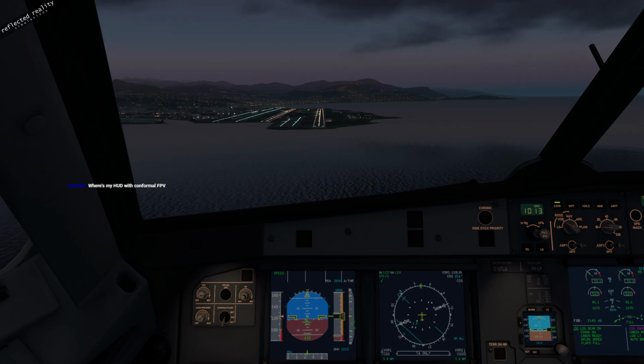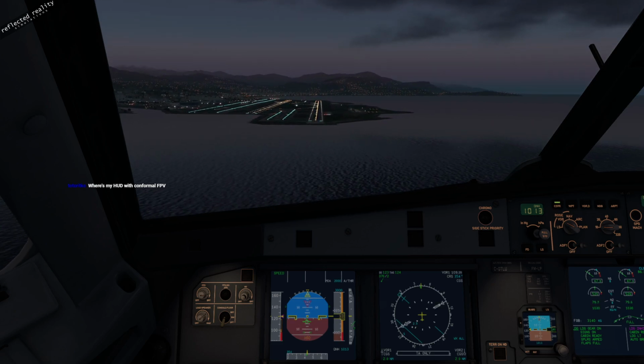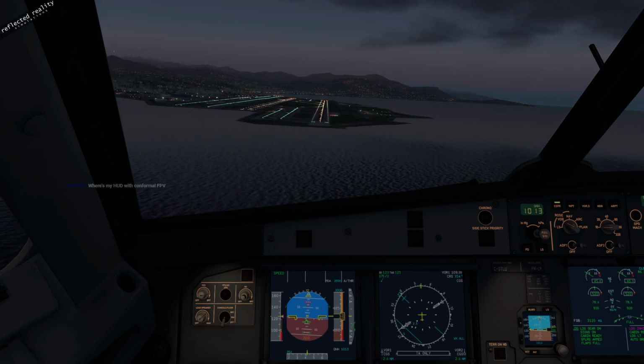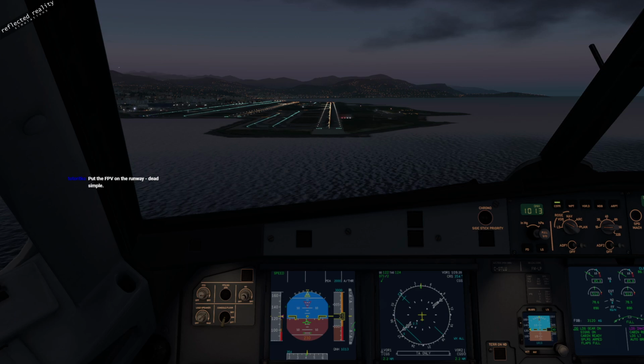Heads up display would be awesome. Never flown with heads up display. 400. 300. Oh, that does sound easy. It's like Google Earth Flight Simulator.